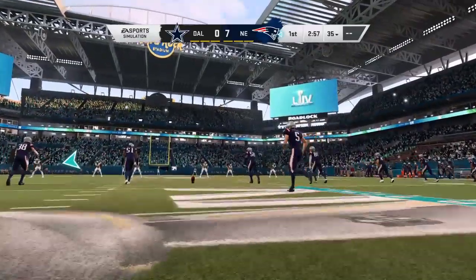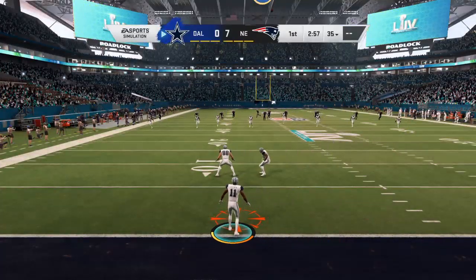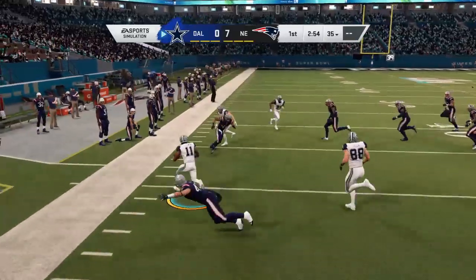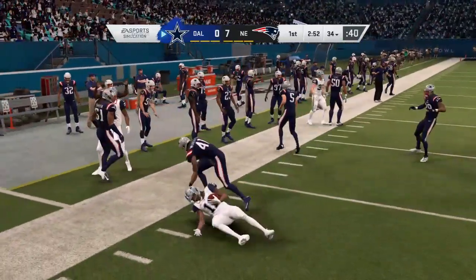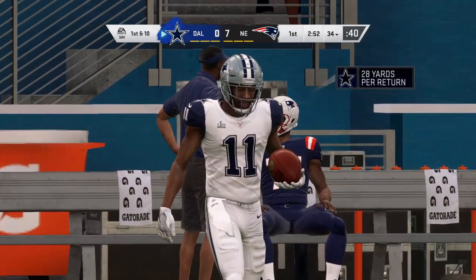5 plays there on that drive, and it was capped off by a touchdown run from Josh Jacobs. This is taken at his 4. And a nice job there as he gets this one up just shy of the 35-yard line at the 34. Here we go.